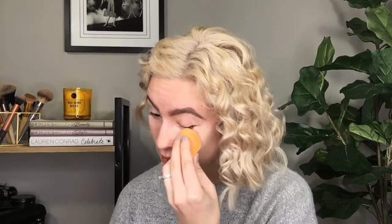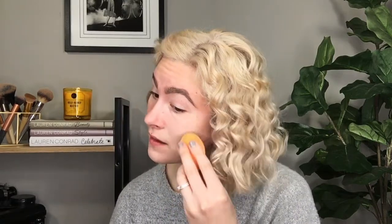Honestly, I was wanting to use my coconut cream foundation again, but I've been using it so much and I feel like I need to continue to use my other foundations as well because all these other foundations are really great. I love that coconut cream foundation so much.